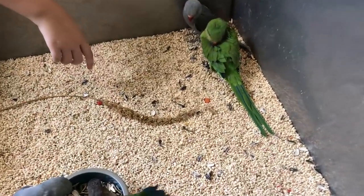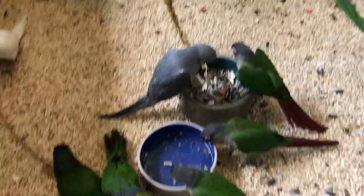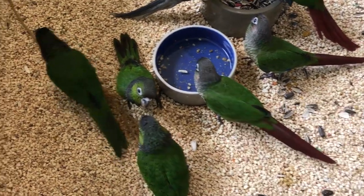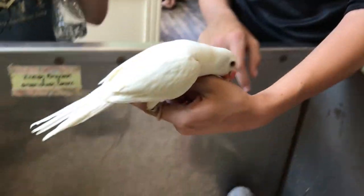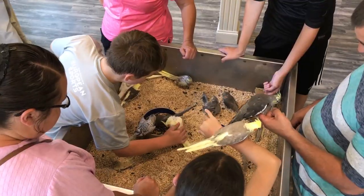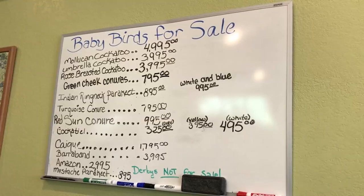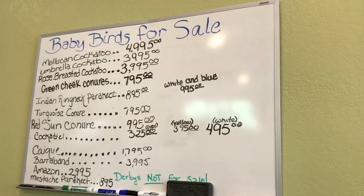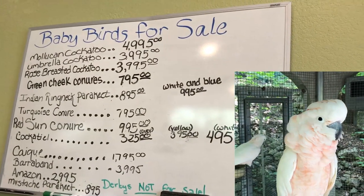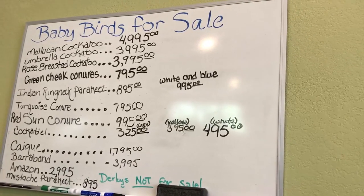These are green-cheeked conures. They are just like Jacques, who is known as Jontron's bird. Are you one of Jacques's relatives? So if you want to buy a bird, here's the prices. Almost 5,000 bucks for a Moluccan cockatoo, 4,000 for an umbrella cockatoo, and then it goes down dramatically from there.